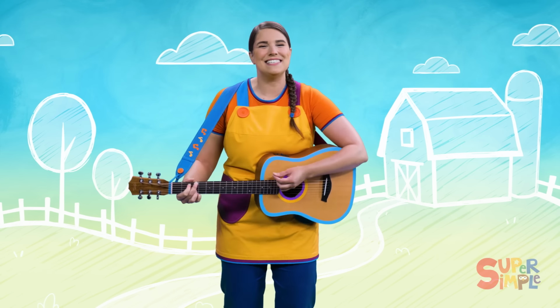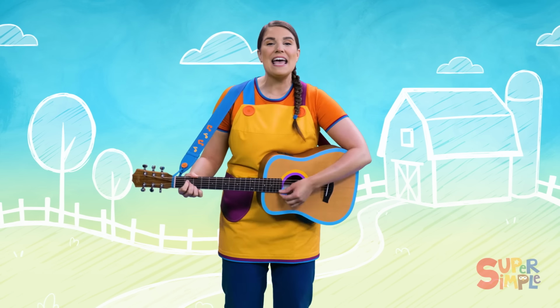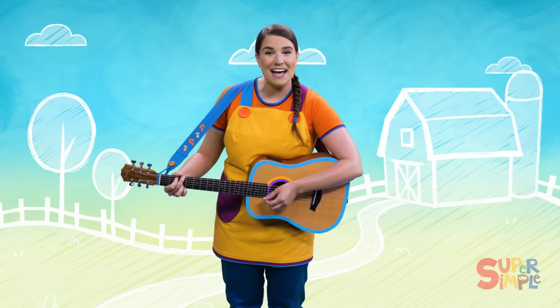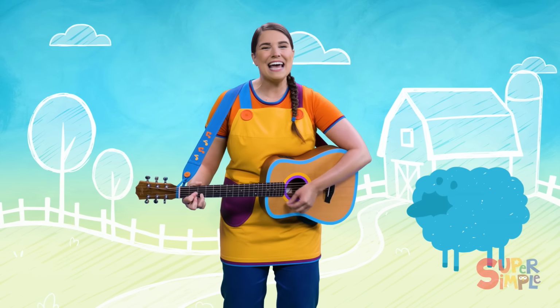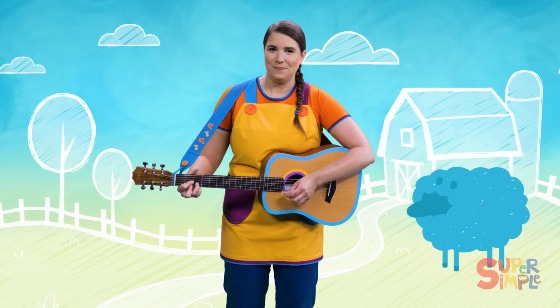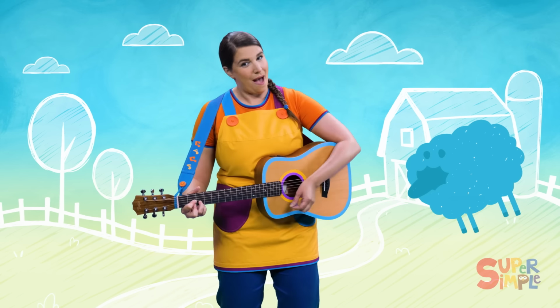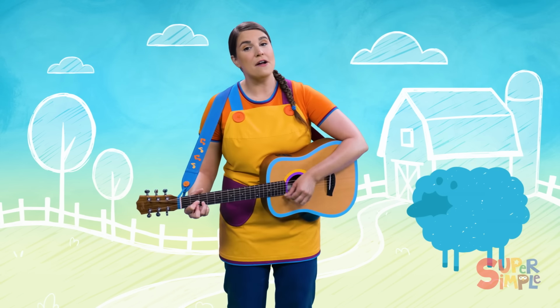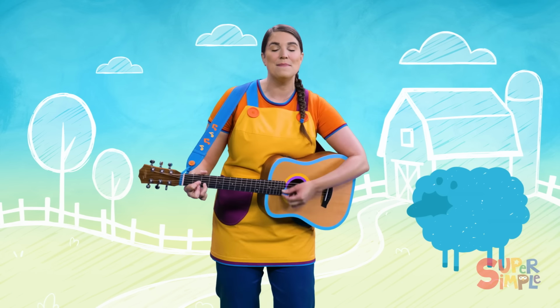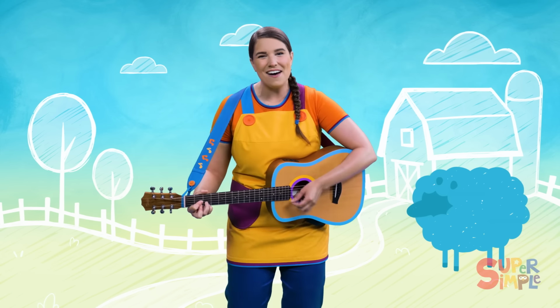Old MacDonald had a farm, E-I-E-I-O. And on that farm he had a sheep, E-I-E-I-O. Sheep say baa. With a baa baa here and a baa baa there. Here a baa, there a baa, everywhere a baa baa. Old MacDonald had a farm, E-I-E-I-O.